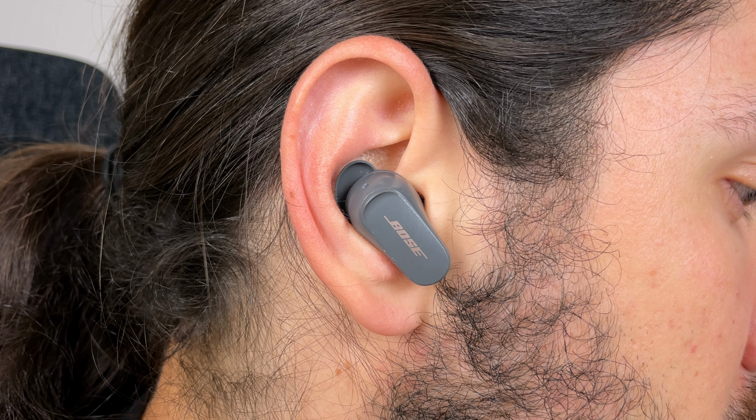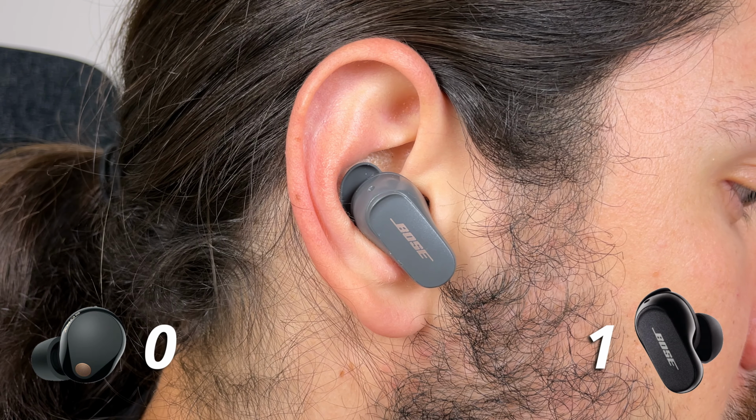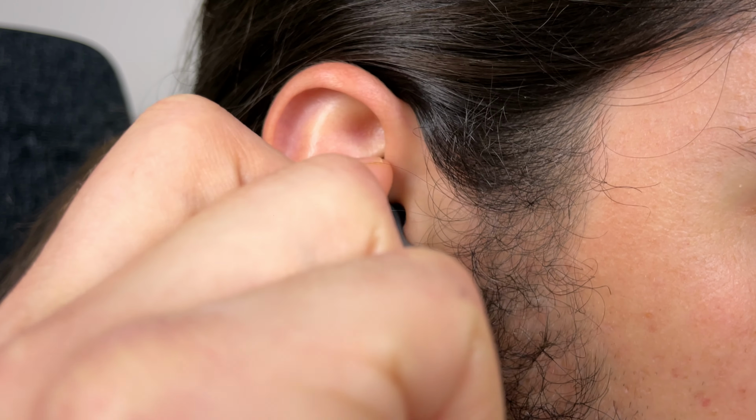Now, category 1, this is going to be comfort. Keep in mind, this is how the buds fit me and my ear canals. It's going to be a little bit different for everyone. But the win here is going to Bose. They have a moderately deep fit and just regular silicone ear tips that feel better for me, and it's just much easier to get a proper seal with them.